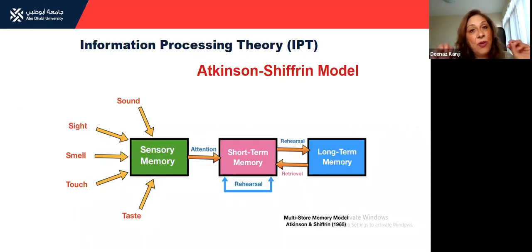So you have five senses, a sense of touch, sight, hearing. You have all of these five senses, so you have these five senses. And basically at any given time, your brain is capturing some of the stimulus from your environment.